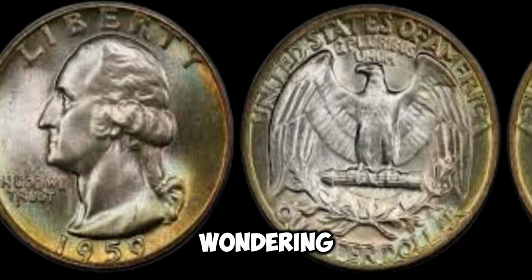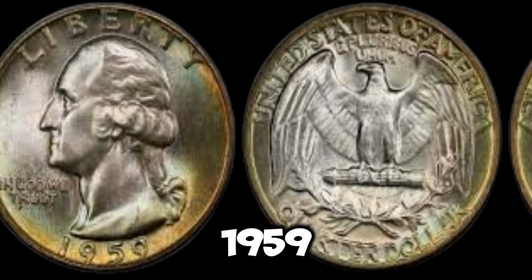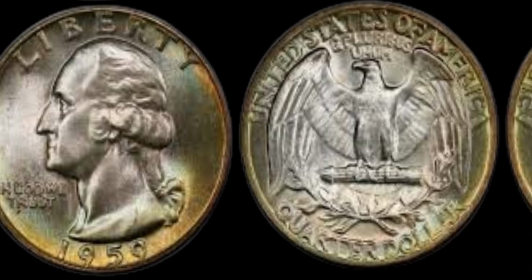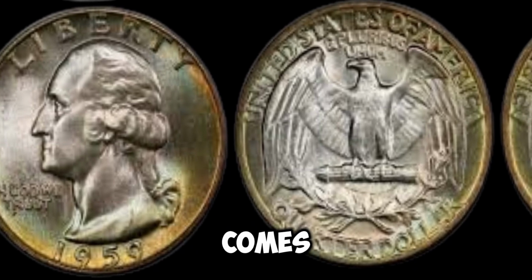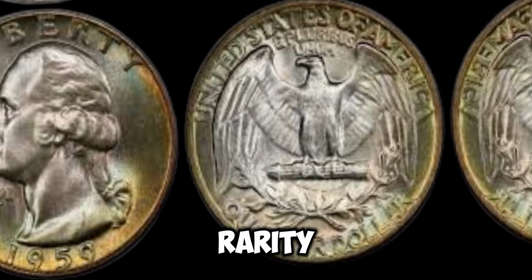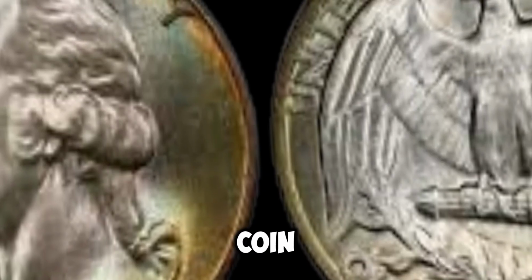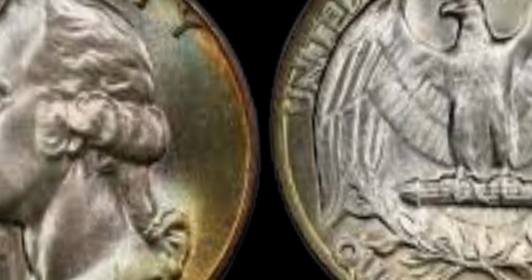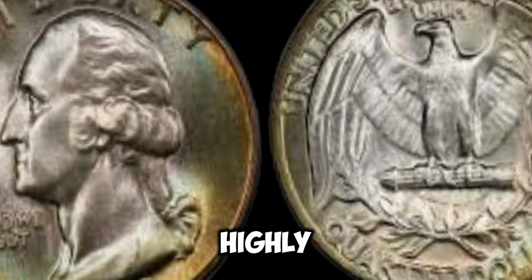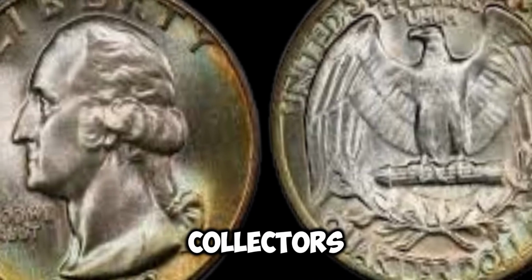Now, you may be wondering why a seemingly ordinary coin from 1959 could be worth a staggering $1.5 million. Well, let me tell you, it all comes down to rarity and condition. In the world of coin collecting, rarity is king, and this particular coin is incredibly scarce. It is believed that only a handful of these coins were ever minted, making it a highly sought-after and valuable piece for collectors.